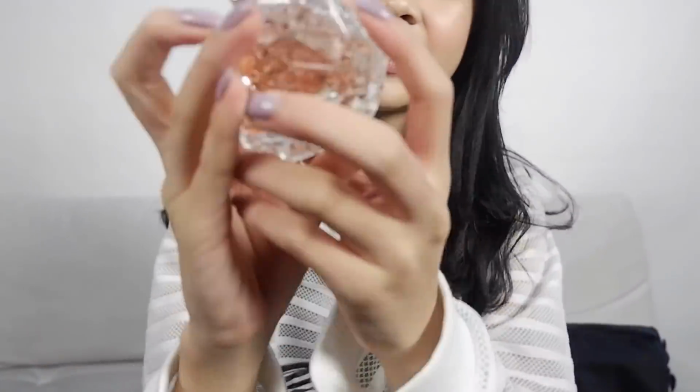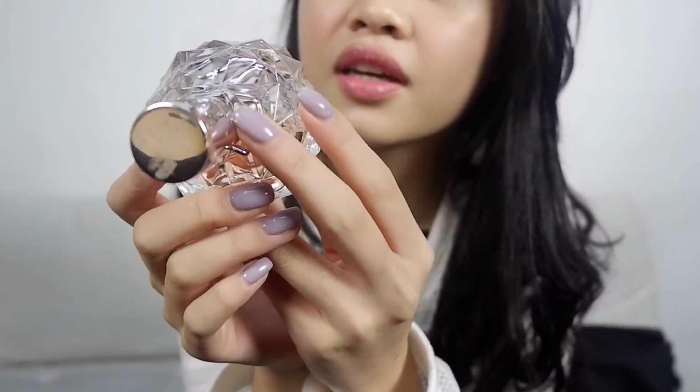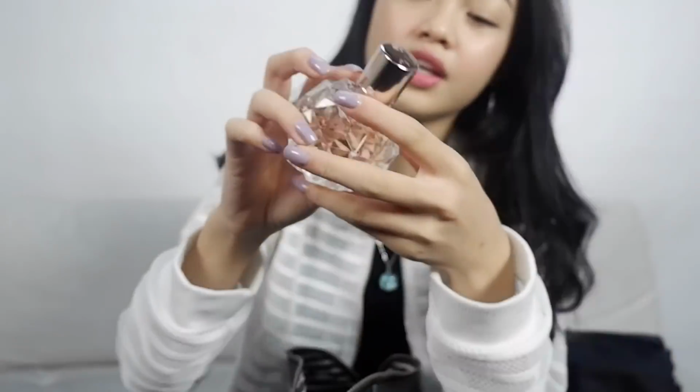Did you see that? My perfume, this is my perfume. It's Ariana Grande's perfume. This is the first one, because she has two. It's my powder for when I start to crease.